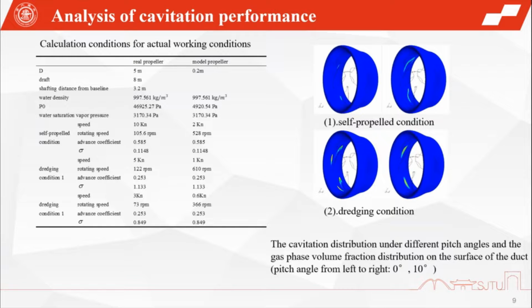According to the parameters of the actual ship's self-propulsion and dredging conditions, and based on the similarity law, the calculation conditions on the model scale are studied. The following two figures show the distribution of cavitation at different pitch angles under the self-propulsion and the dredging condition. It can be seen that the cavitation in the dredging condition is more serious than that in the self-propulsion condition. The range is also wider, and as the pitch angle increases, the cavitation on the duct becomes more serious.